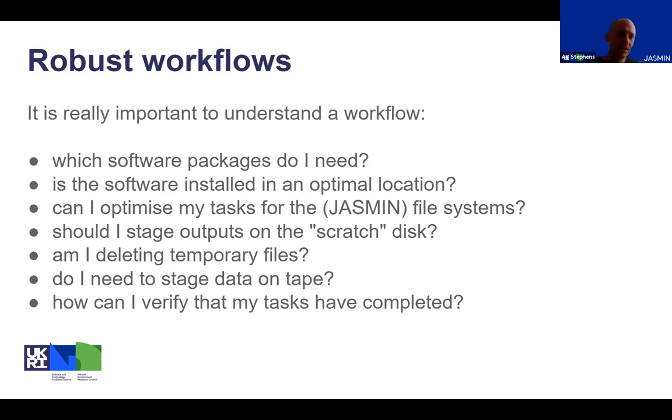Other important things to consider just in terms of managing your disk space, but also as a good JASMIN citizen, are you deleting your temporary files? Are you cleaning up after your processes? If you're processing tens of terabytes, then it's really important that you have something which follows up afterwards and just gets rid of anything you no longer need.